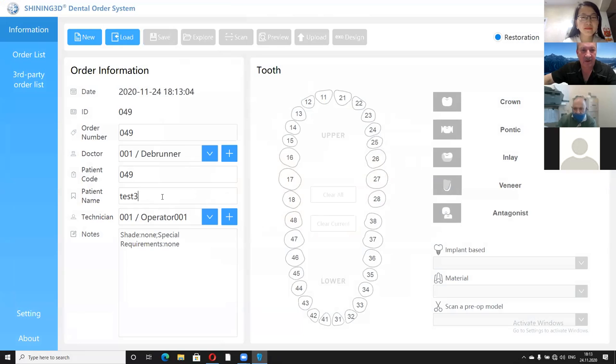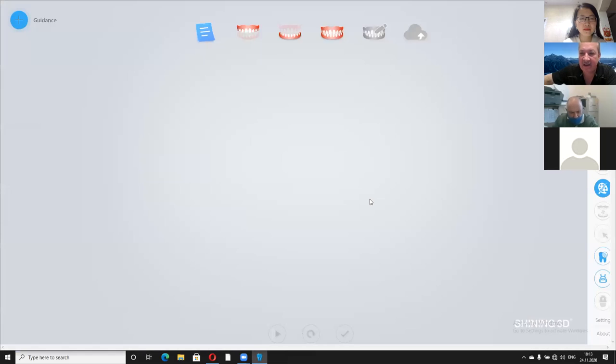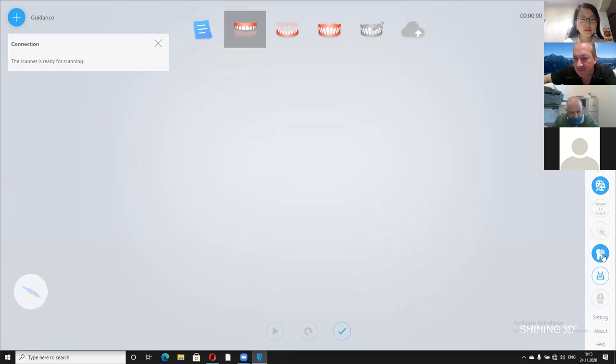Test three. Okay, then let me take this down. I don't have to choose anything. If I go here, I don't have to choose a crown or anything. And you see the scan thing here? This is the metal function here.